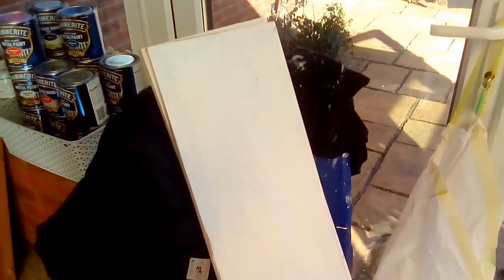And I've sanded the shelves as well and got all the paint off the edges, because that doesn't help when, you know, when things are moving. That destroys your paint finish if the shelves don't fit in nicely and they move and what have you. So I'm not sure what colour paint to do it.